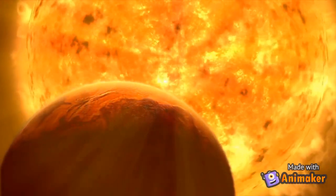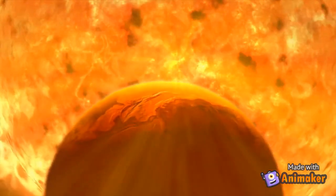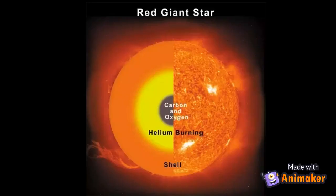Eventually the hydrogen fuel that powers the nuclear reactions within stars will begin to run out. Over time, they will expand, cool, and change color to become red giants. It is red because it is cooler, and it is a giant because the outer shell has expanded outward. In the core of the red giant, helium fuses into carbon.